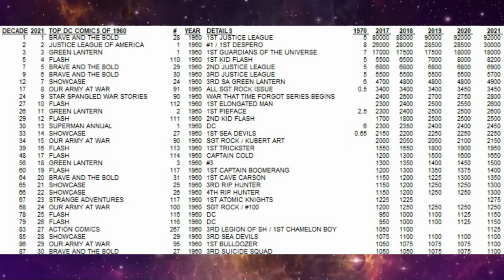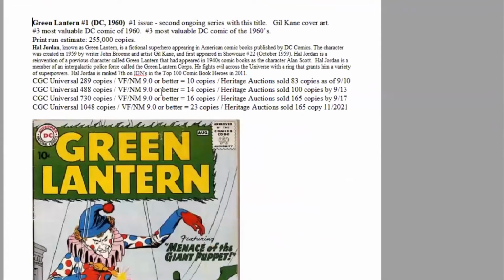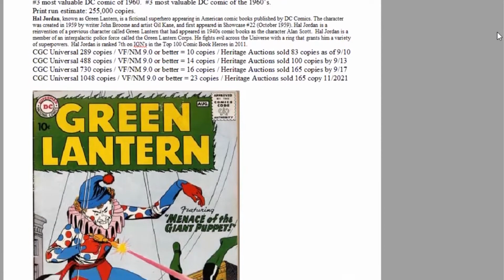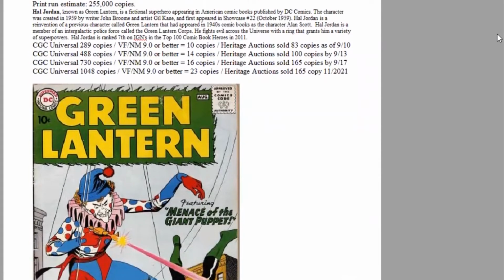Number 3 of the year is the new relaunch of Green Lantern, number 1. Green Lantern is back with his own ongoing series for the first time since the 1940s. Gil Kane cover art in this issue. It's the number 3 book of the year and the number 3 book of the decade. This top 3 we're going to see right now are the DC books to own of the 1960s. Print run estimated at 255,000 copies.